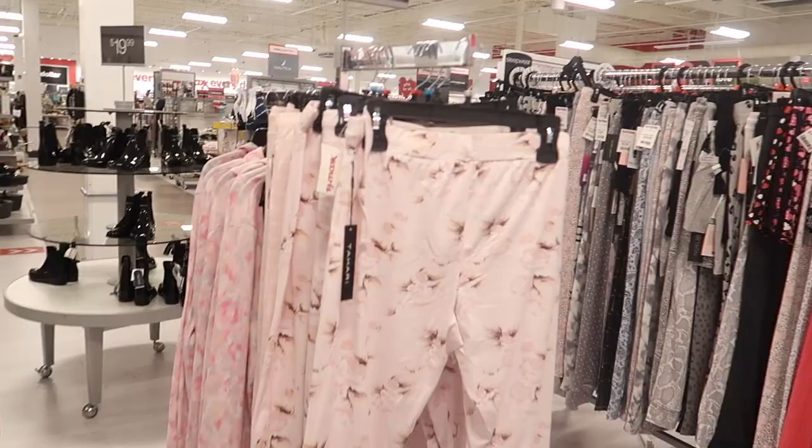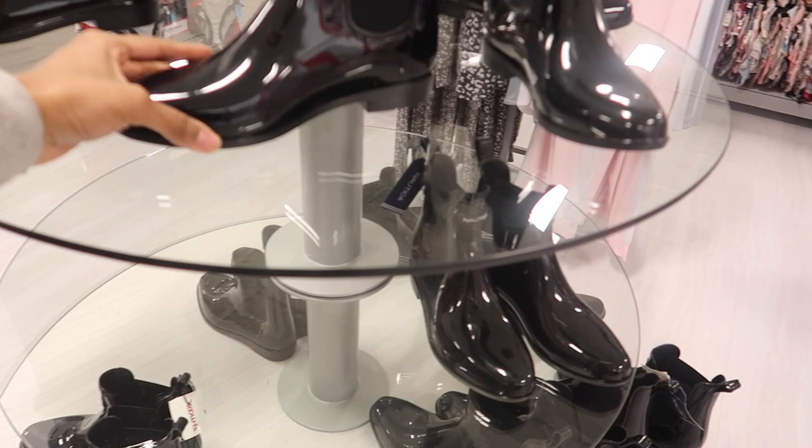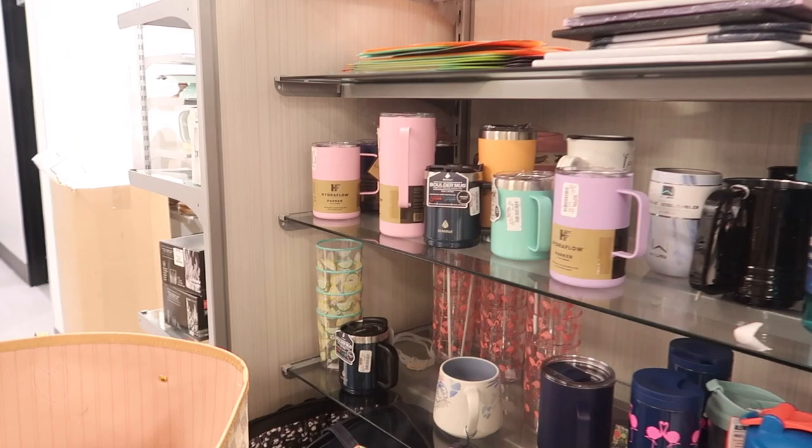Little lounge pant. Oh, I love this material. So comfy. My foot is not skinny, but okay. I always wear my Doc Martens, but this is a step up. This is more dressy. And then you have these that are just like from 10th grade, you know. I'm sorry. These are so cute. As if I need any more containers. I've been looking for these for the fridge to keep my fruit. But I don't know if I want the acrylic. I might do a glass.